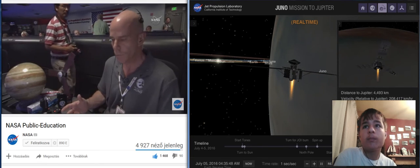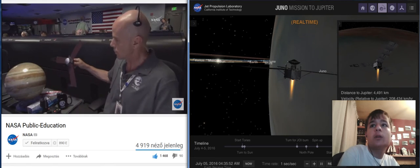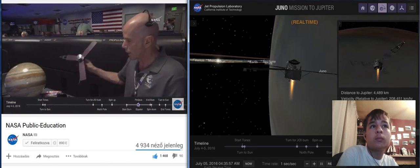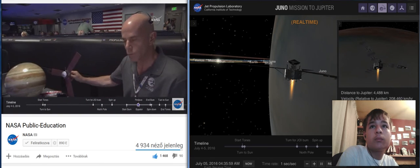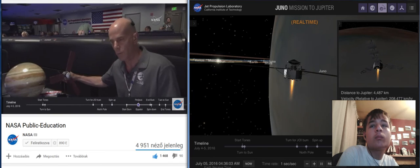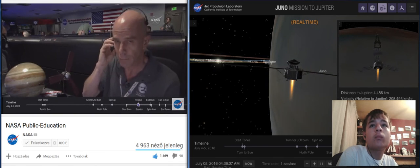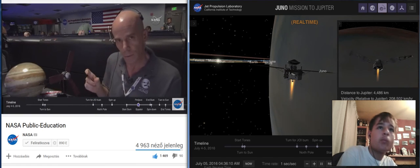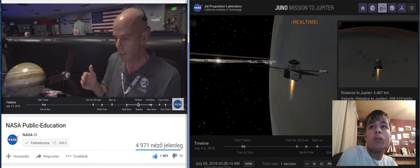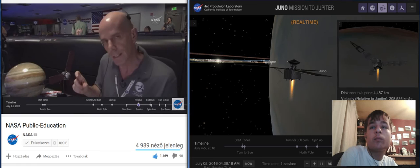We've got another half to go, but what that means is that we started the burn on one side of Jupiter's equator, and we're going to end it on the other side, and we're right now roughly crossing the equator of Jupiter at the closest approach point. It's actually 3 degrees north of the equator. And that closest approach point, closer than any other spacecraft has ever been before, is about 2,800 miles above the cloud tops, or 4,500 kilometers. And our speed is 58 kilometers a second.